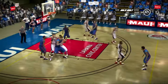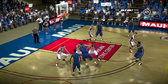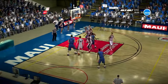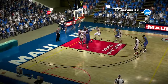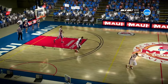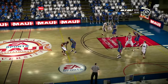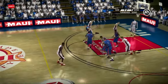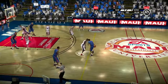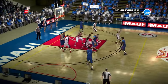Trying to feed the low block. There's the trap. Here's a nice face up down on the low block. Oh, he did a great job face up and then just attacked him and took it to the basket. Leaning in, trying to draw contact. Down inside. Great defensive play. Anticipated well. When you're an anticipator, you got a chance to do well. A lot of guys, they're reactors. If you're a reactor, you're one step behind the action.